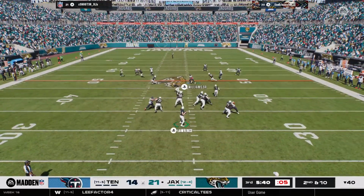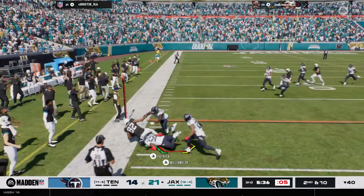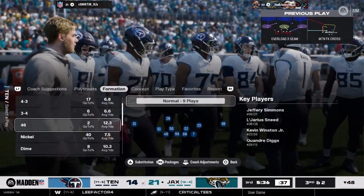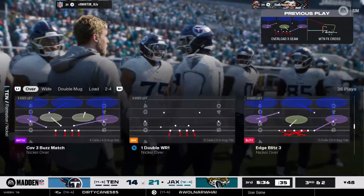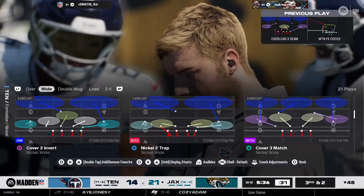Now Lawrence. He'll get this one to Patrick. And he's able to get this one out closer to midfield across the 45. That'll leave them with a 3rd and 2 coming up. They got 8 yards there.